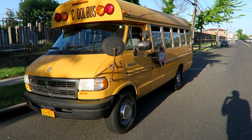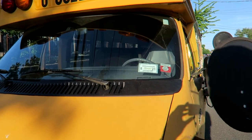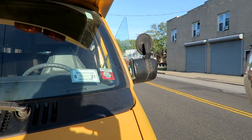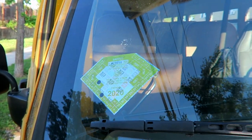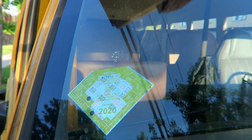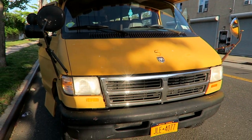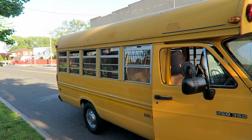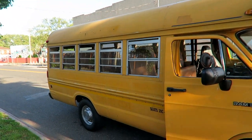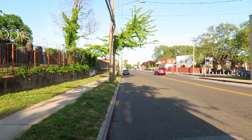So here's a look at the Dodge. Alright. Everything legit. Passed New York State inspection, and also DOT 2020. Just passed. The bus is good. It's a 1994. And also I did the brake lines on it, front to back. Did also brake pads. I didn't do the rotors.